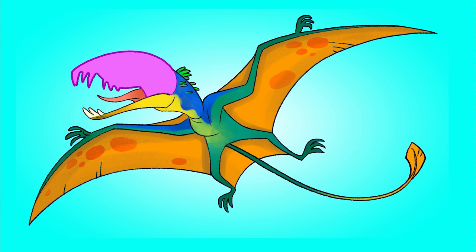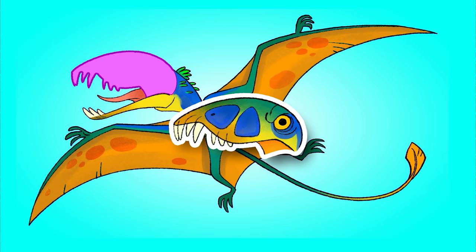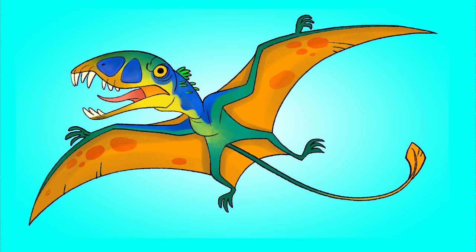Okay, so this dinosaur's got pointy wings, a long tail, tiny claws, and a big beak with nasty teeth. Do you know what this dinosaur is called? I think I know. It's a dimorphodon!